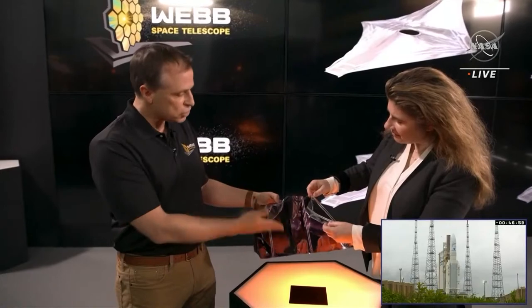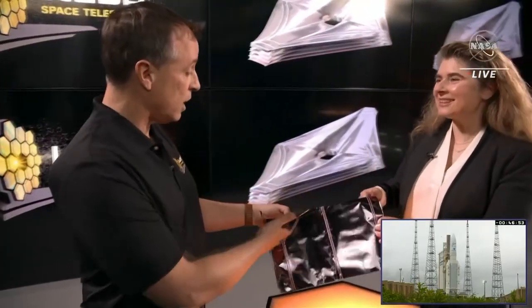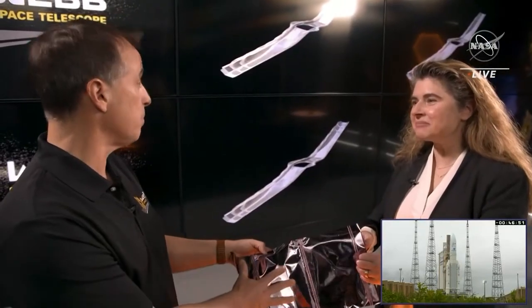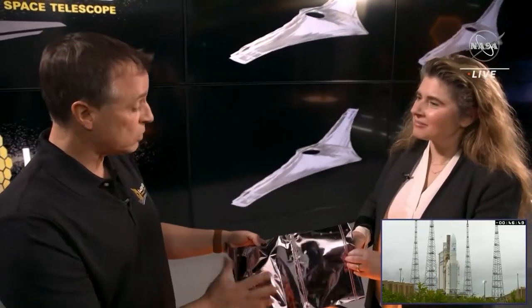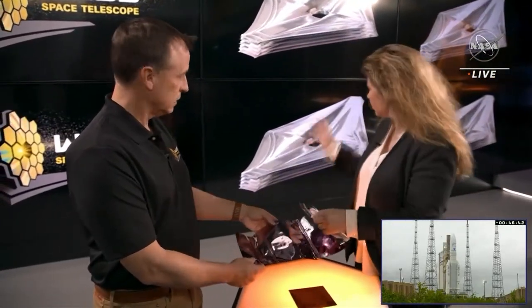We don't want any surface charging building up. And the other thing is this silicon coating actually drops the temperature of this layer. It's also very durable and can survive for many, many years in space. And then this whole thing has to unfold somehow. Where we can actually see that behind us.